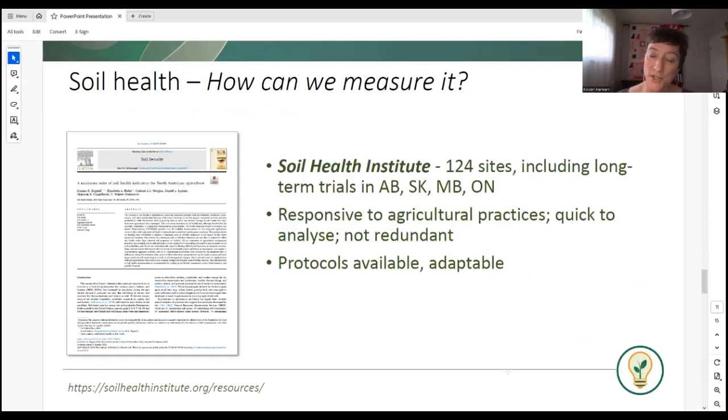So the Soil Health Institute, which is based in the United States, has been pondering this question for about a decade. And they've recently done a really neat study where they collected samples from across North America, including several sites on the prairies and in Ontario. And they subjected these soils to a huge suite of common indicators of soil health. So I think they evaluated 30 common soil health measurements. And they wanted to find the minimum number of soil health measurements that would give you the most information. So the greatest value for the least amount of work.